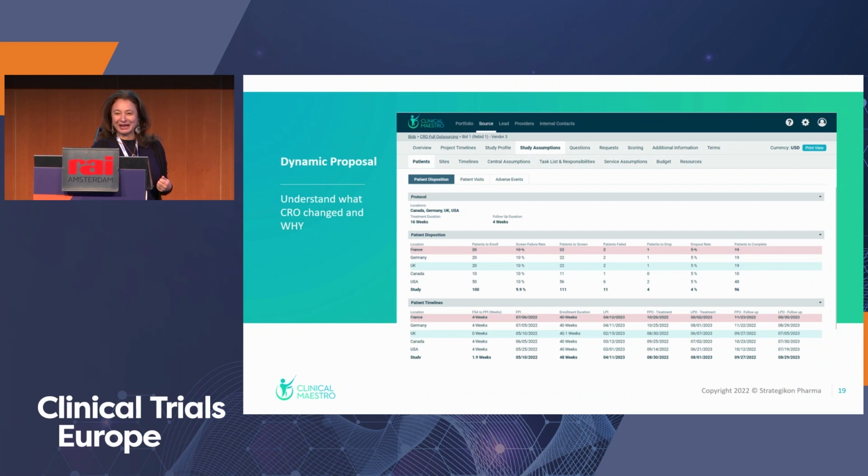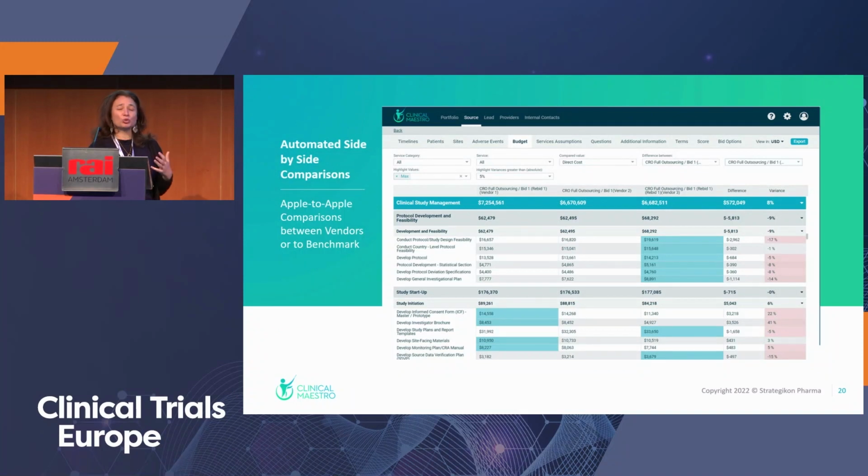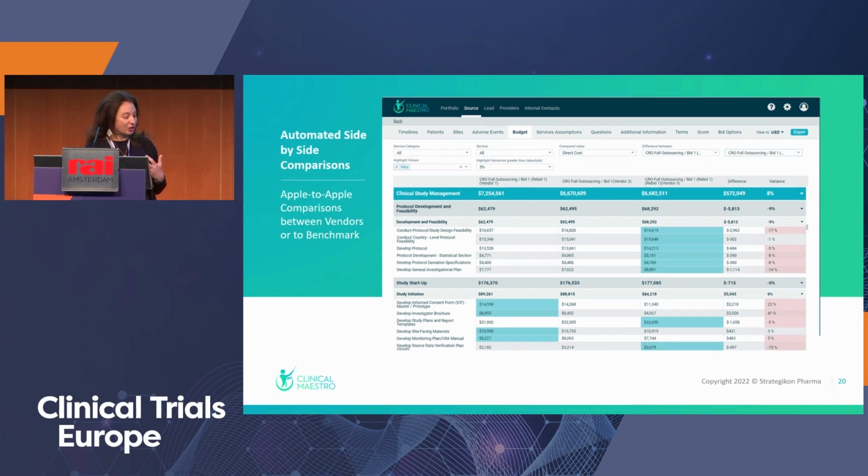When a bid comes back, there's nothing more important than knowing what has changed. And this is an example of a bid to expertise in which the outsourcing manager can clearly see the differences between what they've asked and what the CRO proposed. And this is an example in which they eliminated France and added UK. Again, that traceability is worth a lot of the due diligence time of the outsourcing manager. Of course, you want to see variances, and you can filter the level of variance based on your tolerance where you want to focus your examination.